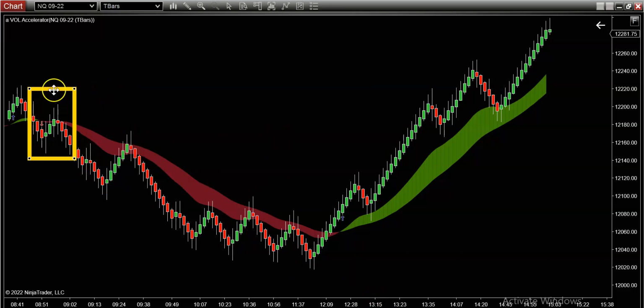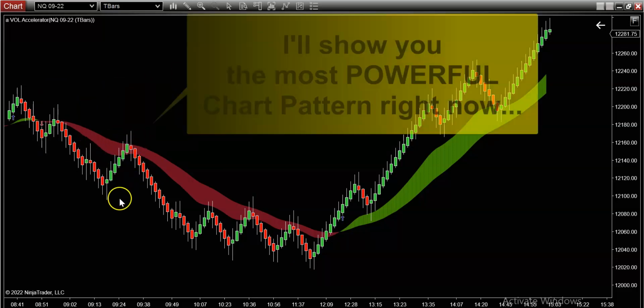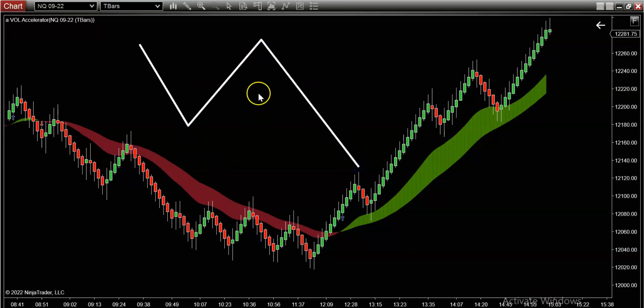Now, how do you play this? How do you play such a setup? Well, let me get this out of the way here. Folks, what you could do is you could always wait for the market to come back to you. What does that mean? Well, when the volume indicator is red, as happened in this morning session today, you could simply train yourself to start looking for one of these patterns. You guys know what this pattern is, right? This is a simple but powerful pattern. In fact, I consider this the number one most powerful chart pattern on the planet, maybe even the universe. It's the best.